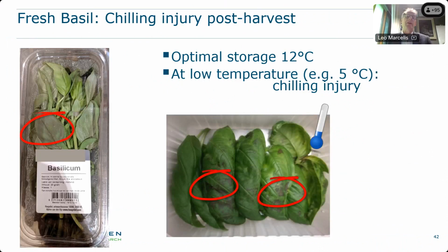From tomato, I would now like to show an example of basil. So basil, well, a high value crop. We still see that sometimes after harvest it's stored in the fridge. Basil should not be stored in the fridge, but for a number of practical reasons, you often find it in the fridge. But then you get chilling injury, and you can get symptoms that, I hope, are visible on your screen. Those dark black spots, well, that's chilling injury due to too low a temperature. For basil, about 12 degrees centigrade would be optimal, but if you store it at 5 degrees, which is the typical temperature of a fridge, you may get those black spots.